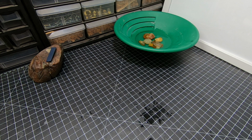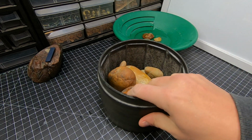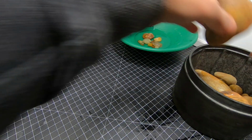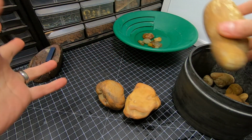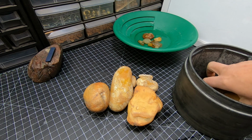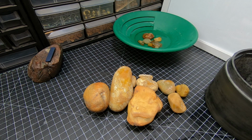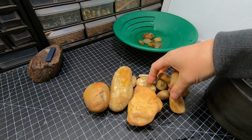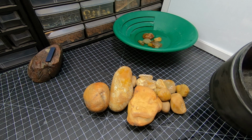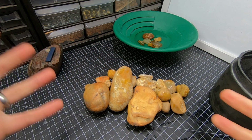So, boom, that guy right there. This is my tumbler, and what you're looking at is some possible sugar agates. So what are sugar agates? They are quartzite that has banding. Some of this is just filler material. People often see this type of stuff out there, and I think they just pass up on it.